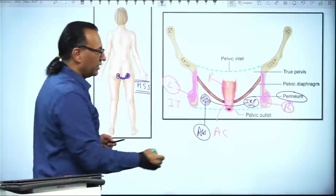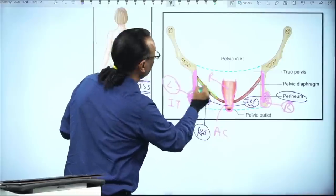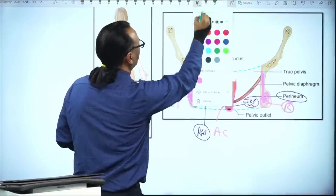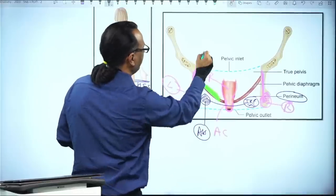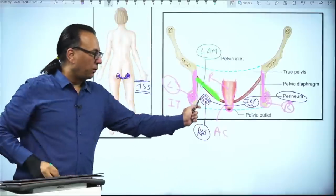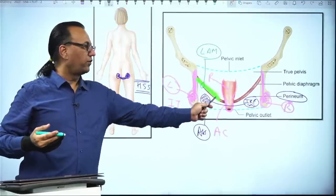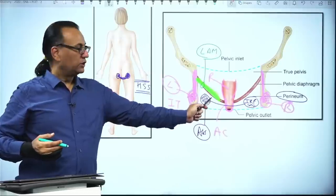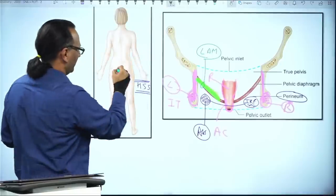Okay, what are the boundaries? This is a muscle we already know, the pelvic diaphragm, or levator ani muscle. It will form the superomedial boundary, or roof of the ischiorectal fossa. So you are telling me there will be a muscle here like this.